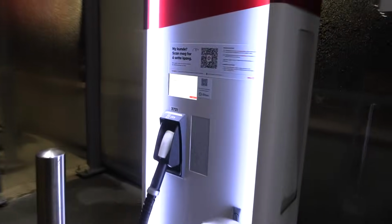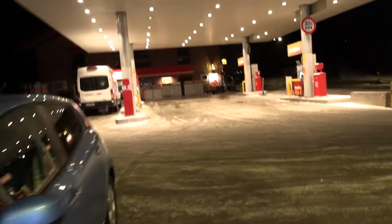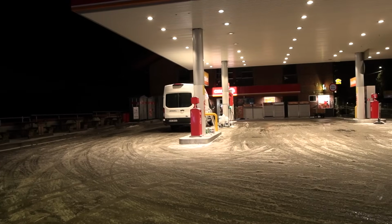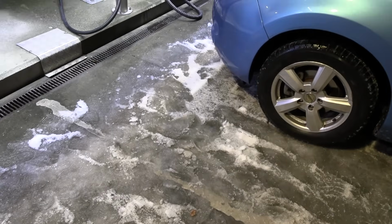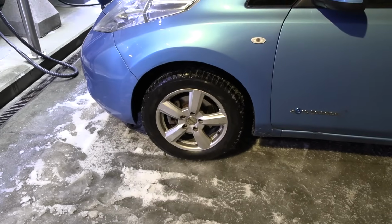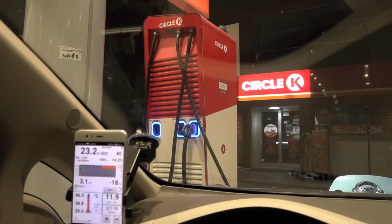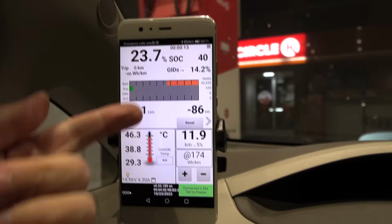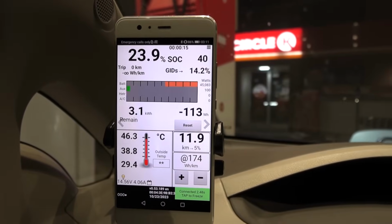Well, this one is CCS. These two are CCS. There's only one more option over there. The hypercharger. What? We have freaking winter here. Damn. Would be nice to have winter tires. All right, now we're connected to the hypercharger, right next to this big ass van. Oh yeah, we're back in the game.